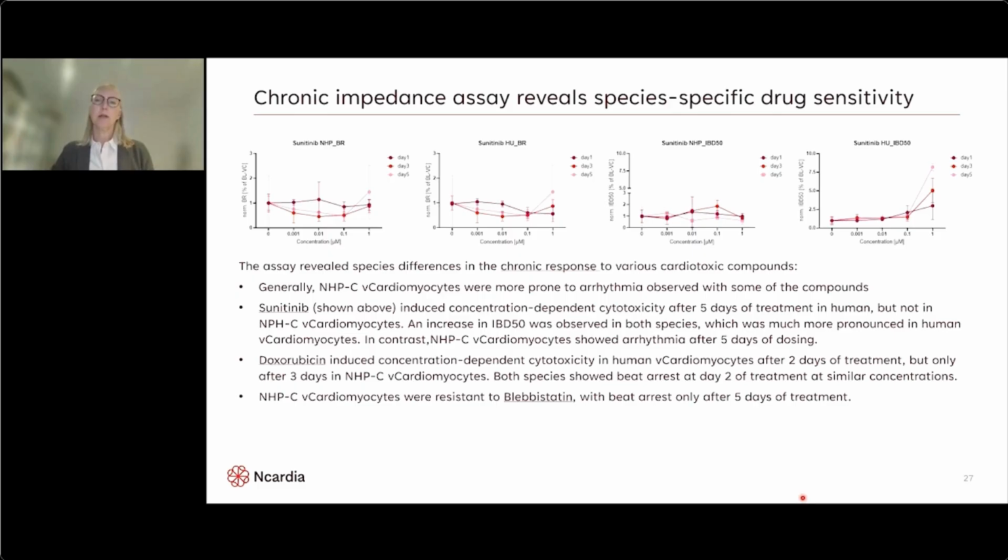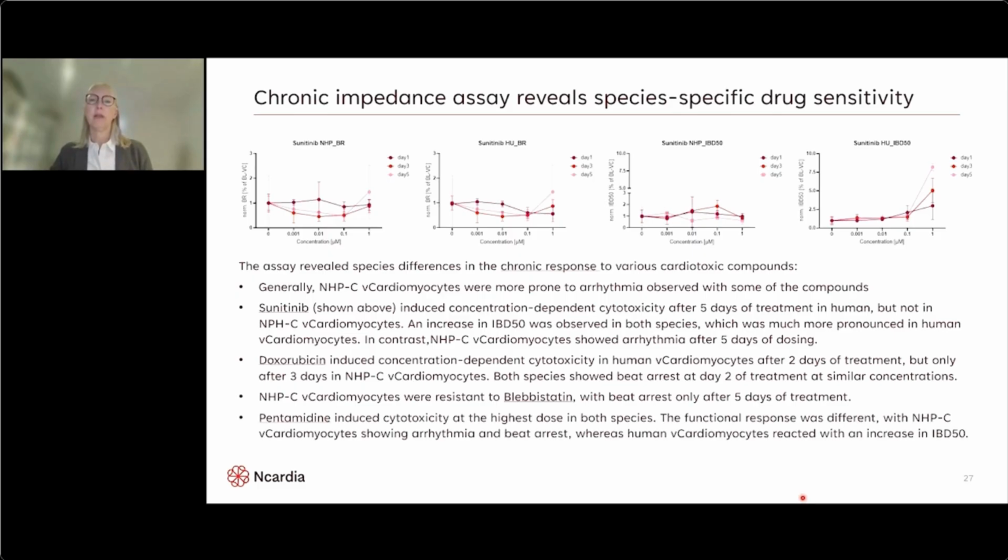Finally, we also tested the hERG trafficking inhibitor pentamidine, which induced cytotoxicity at the highest concentration in both species, but at day 4 in the NHP versus day 3 in the human cardiomyocytes. The functional effect was different, though, with the NHP cardiomyocytes being more sensitive and showing arrhythmia and beat arrest, where the human cardiomyocytes only showed an increase in the IBD, so in the intrabeat duration, or the time that it needs to go through one contraction cycle, at the tested concentrations, but no real arrhythmia.